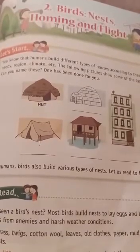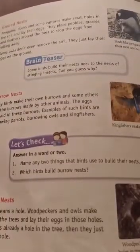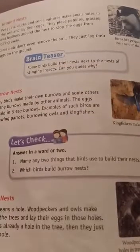Okay? Birds make different kinds of nests. Every kind of bird has its unique way of building its own nest. So let's learn about them. Let's know about how birds make their nest.